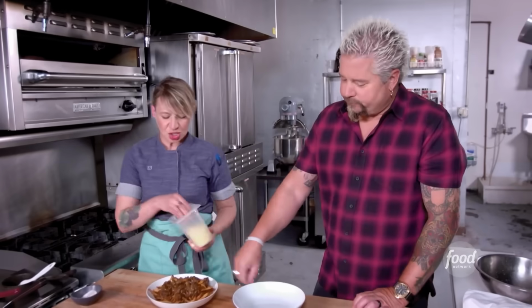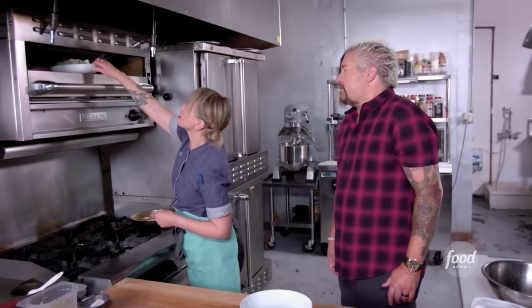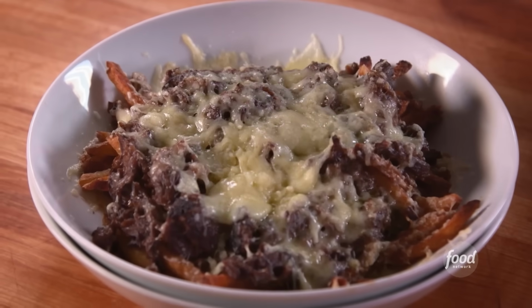Add some delicious Gruyere, and then we're gonna melt that cheese. I like that. Some chives, and voila. The Gruyere, I can smell it right off the bat.